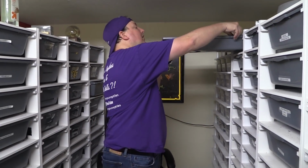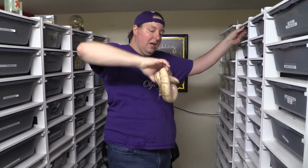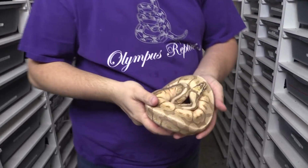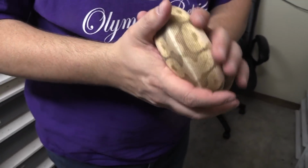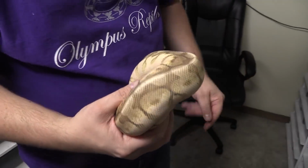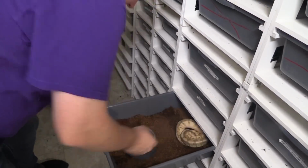This is another snake I'm really excited to get a chance to move. Oh, she's doing so well. She's actually in shed right now. And this is our queen bee. You can see she's pink belly. We're going to go ahead and move her in shed. I'll just bump her humidity in her tub higher to make sure she has a good shed. I'll show you a good way we do that.